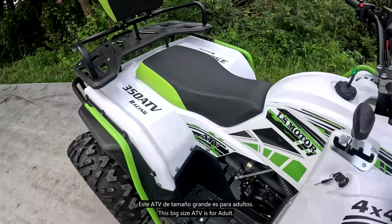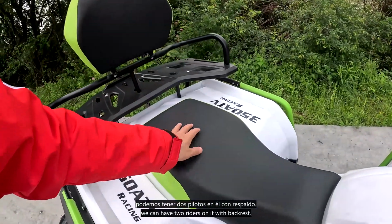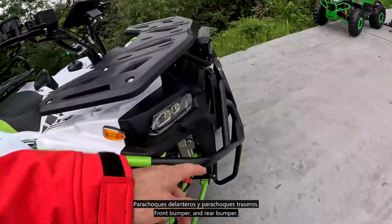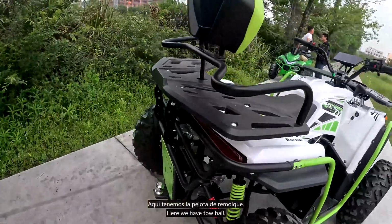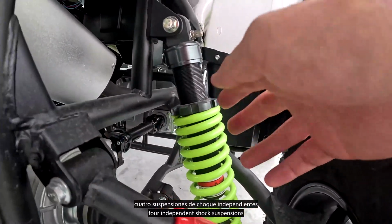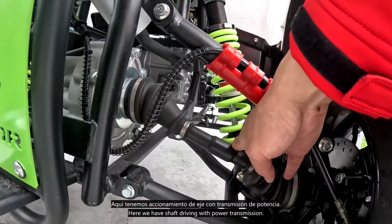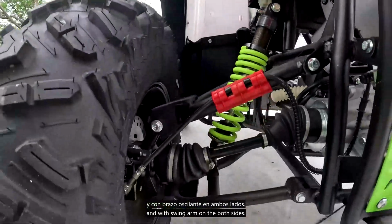This big size ATV is for adults. We can have 2 riders on it, with backrest, front bumper and rear bumper. And here we have a tow bar, 4 independent shock suspensions, and shaft driving with power transmission and with swing arm on both sides.